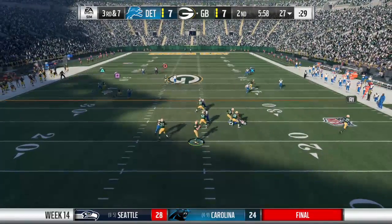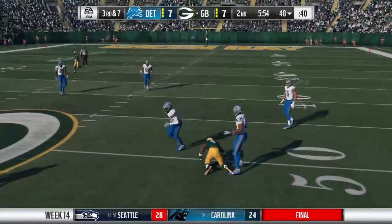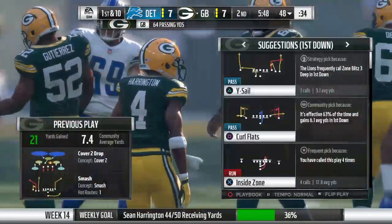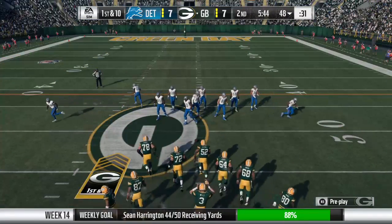From the gun, Wells. Going right side here, and that's complete, and a nice gain of 21 yards. He's such a good route runner. Shows it there on 3rd down. Very proficient and a good pass.